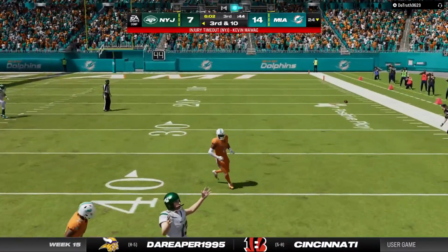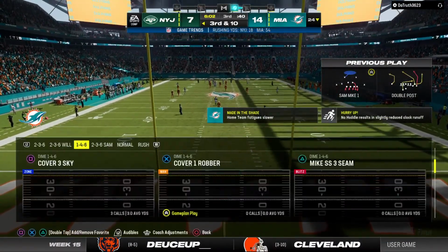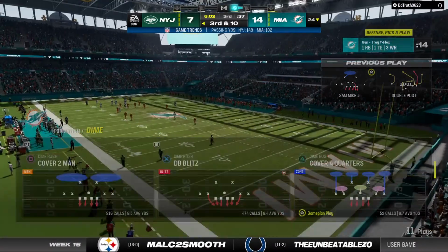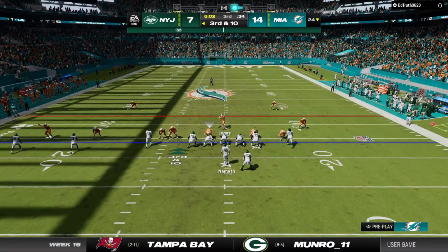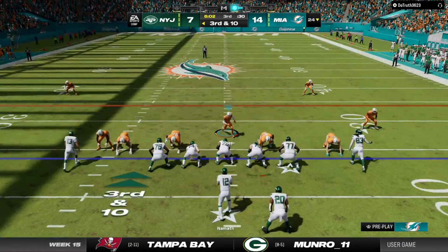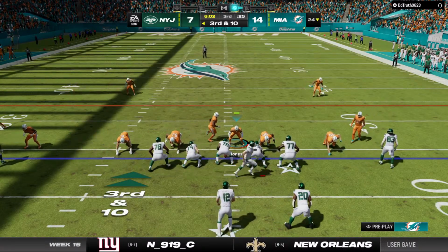And it's incomplete. Took a shot, couldn't connect. A couple of quick incompletions, and now they're just one more away from getting off the field. They've got options now. Could they dial up a blitz here or just drop everyone into coverage to crowd the throwing lanes? And now an audible here into something else.